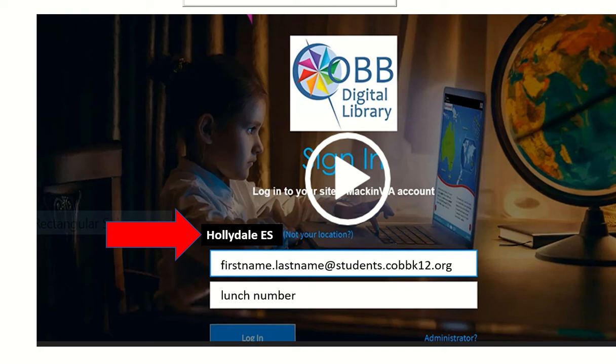Then, enter your username, which is your Office 365 username. That's the one that looks like an email address. And your password, which is your lunch number.